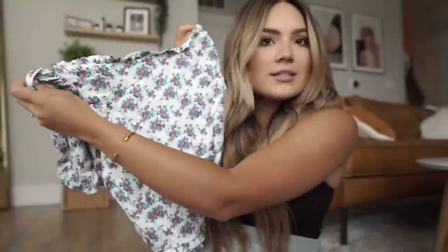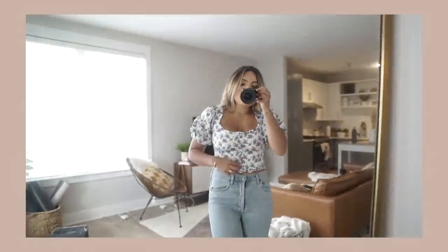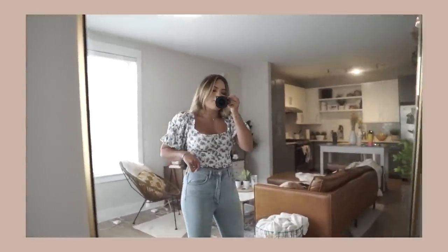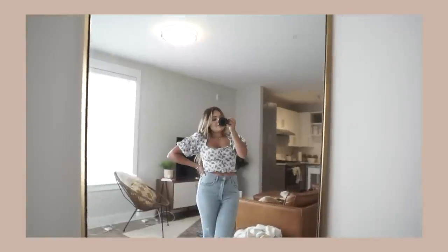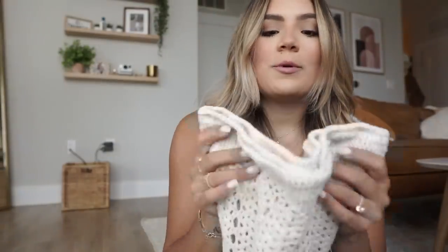So I also got this. Okay, here is the top from For Love & Lemons. It is so adorable. It buttons up in the front, which is really cute, and it's also super soft and silky. It's just a really comfortable top in general, and I've just always wanted to own something from For Love & Lemons, so this just will do. This will definitely do.